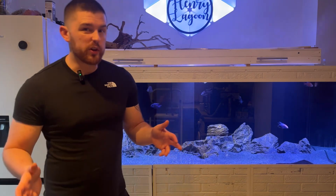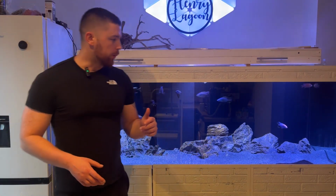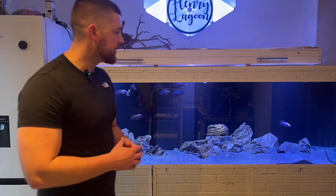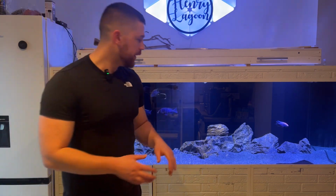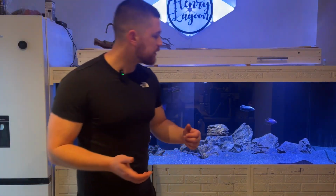Another thing flow is really good for is keeping your tank clean. What it will do is constantly turn over the water in your display. So if you've got waste or food in there that's sunk down to your substrate, or gone behind your rocks, introducing wave makers, power heads, flow into the tank eliminates dead spots in your tank.